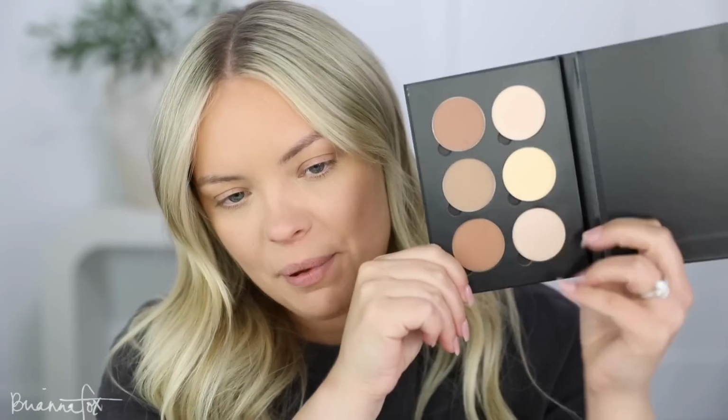I'm so excited. They still sell this, but this was one of the first contour kits that came out that really blew up. I do have the light to medium one. I remember having this and going right through it. This must be a newer one because it looks barely touched. So I'm going to use this today to contour with and I'm really excited.